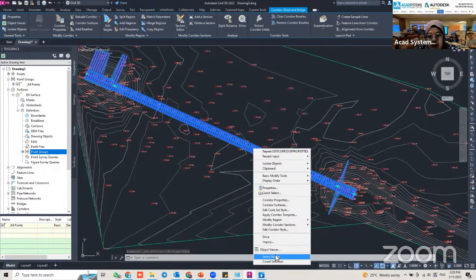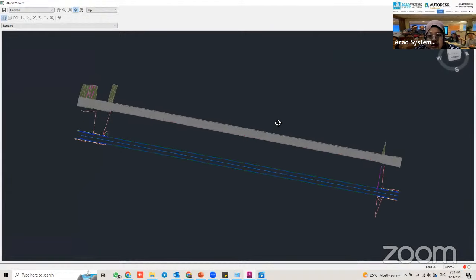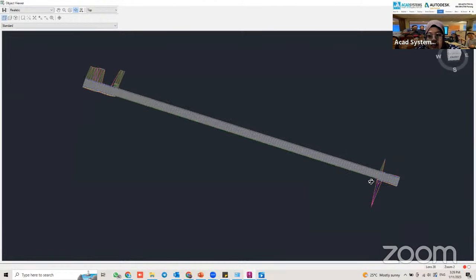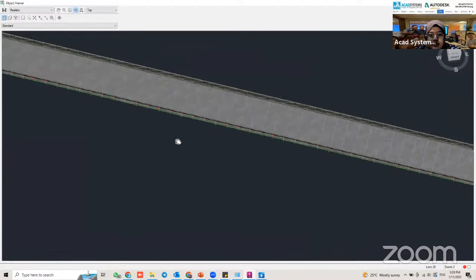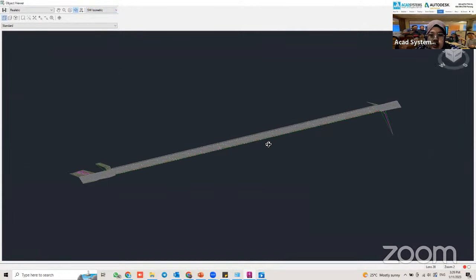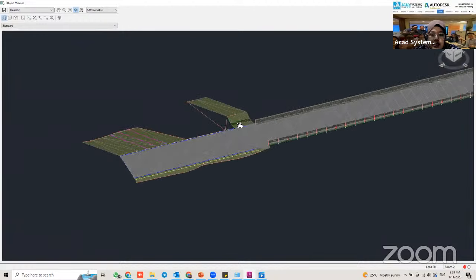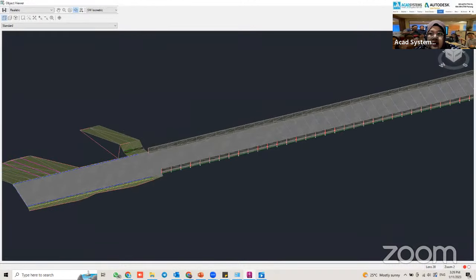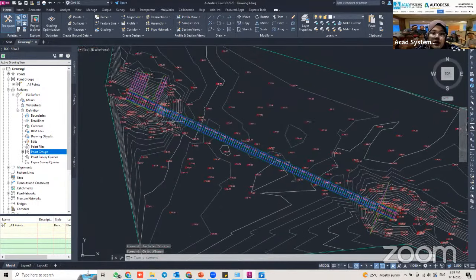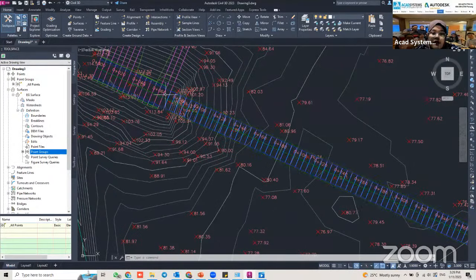I'm going to show you the object viewer. So this is our corridor. Zoom in for you. Okay. You can find this is where the lane stops here, and the bridge will start where you cut the region just now. Close this one. Next, I'm going to create a grading for this side of the bridge.